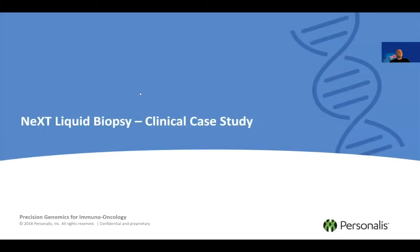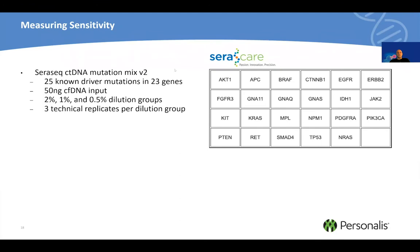To continue our discussion on performance, we now want to demonstrate how we establish that performance. We performed a number of different studies, and the first one that I'm showing here is with the EACR reference standard. This reference standard is called the Sera-seq ctDNA mutation mix version 2. Within this reference standard, there are 25 known driver SNV mutations spread across 23 different genes, and those genes are found here on the right-hand side in this grid.